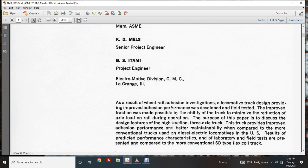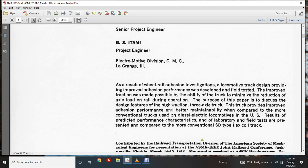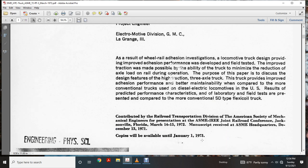As a result of a wheel adhesion investigation, a locomotive truck design was provided with improved adhesion performance for field test development. The improved traction was made possible by the ability of the truck to minimize the reduction of axle load on the rail during operation. The purpose of this paper is to discuss the design features of the high traction 3-axle truck. The truck provides improved adhesion performance and better maintainability compared to the more conventional structure on diesel electric locomotives. Predicted results, performance characteristics, and laboratory and field tests are presented compared to more conventional standard flexible type trucks.